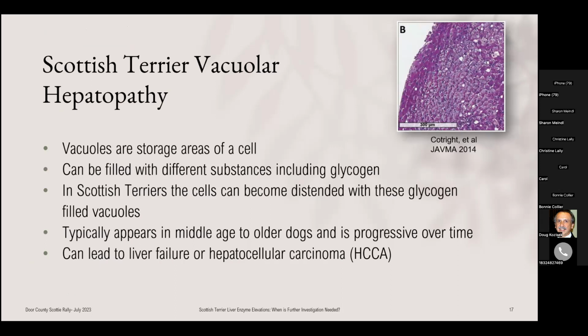Sometimes there can be so much glycogen stored in them that the vacuoles are actually becoming distended, and that can happen in Scottish Terriers. And that actually starts to cause damage to the cell itself when these vacuoles are so distended. We see this more so in middle-aged to older dogs. It typically is progressive, and we can see it lead to liver failure or hepatocellular carcinoma.